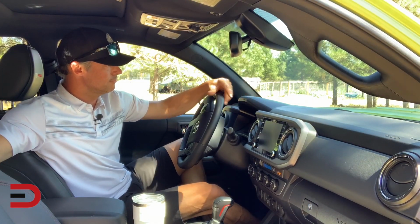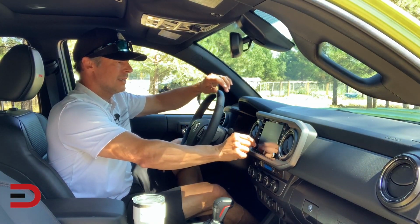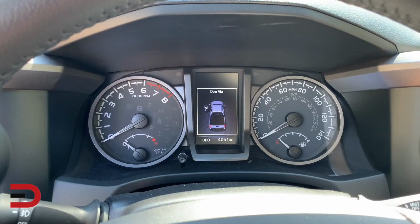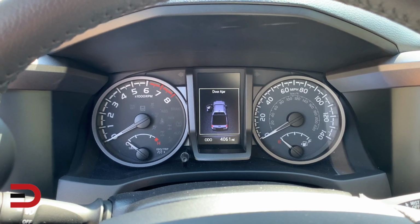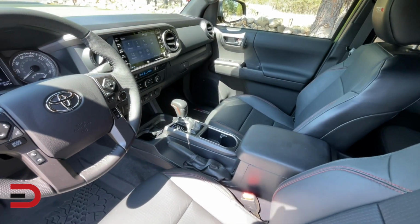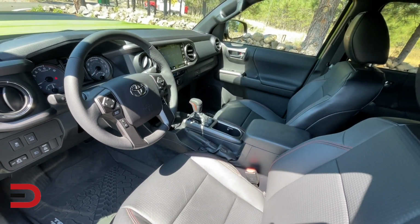Start it up. Annoying little beep. 8-inch touchscreen. Come on, man, you're killing me. And the instrument cluster, it's got a little bit of digital, a little bit of analog, but more analog than digital. We're in 2022. This has got to change moving forward if you want to be a contender in the midsize pickup truck market.